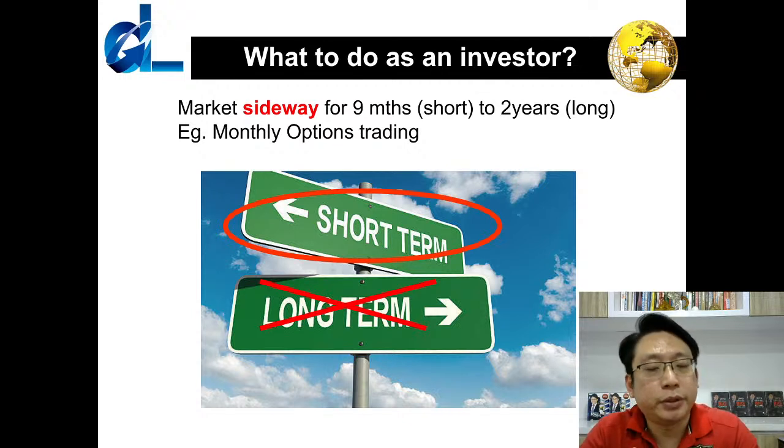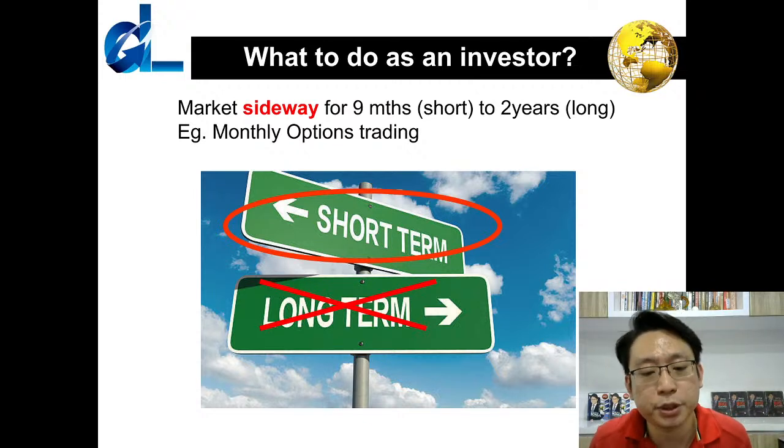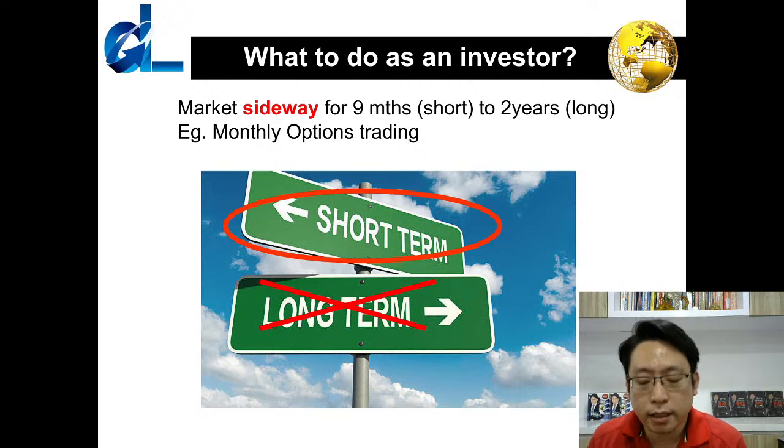I do recommend you to know a bit about options trading. Why? Because there are some options methods that are rather short term. If you know how to sell options, be an option seller, you try to gain from the time value depreciation in that particular 1 month to 2 months period. So if you know about options, continue to use your options method to gain short-term gains.